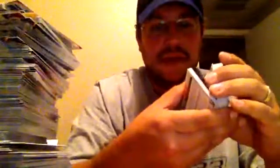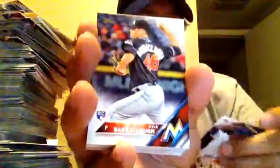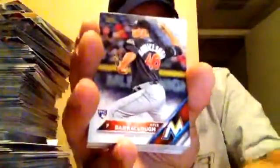All right, what do we got here? Oh yeah, big winner! Look at that, another bunt card. So let's see. Michael Taylor, Michael Pineda. Barraclough. I think he had a decent year so far, if I remember correctly. Cameron Rupp.